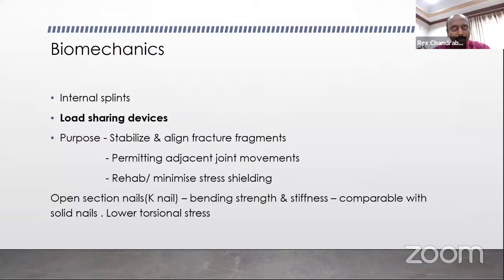But the same nail becomes a load-bearing device if you use it in a comminuted fracture. In a comminuted mid-shaft fracture of the femur, you put a nail and put a locking screw above and below, it is no more a load-sharing device. It is a load-bearing device. That means there must be delayed weight-bearing until you see the callus formation. So this is the real basic. Any implant can be used in the way you want to. It is not the implant that decides whether it is load-sharing or load-bearing. It is the mechanism or the principle of how you put the nail in and the primary bone contact between the proximal and distal fragment, which decides whether it's a load sharing device or not.